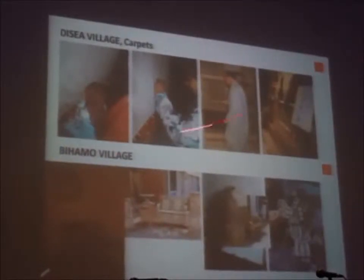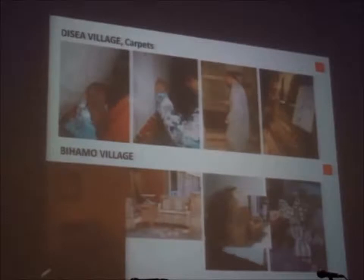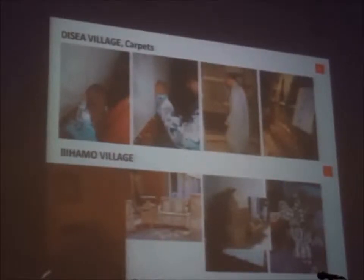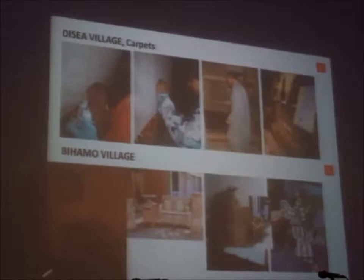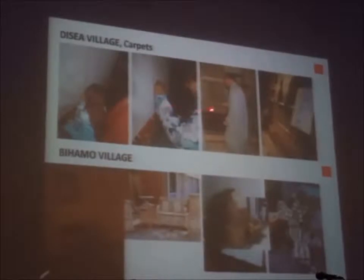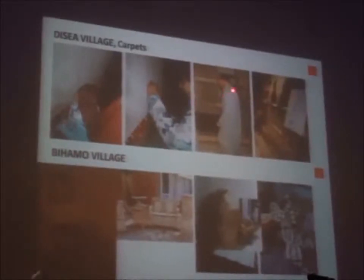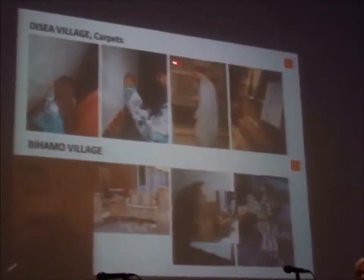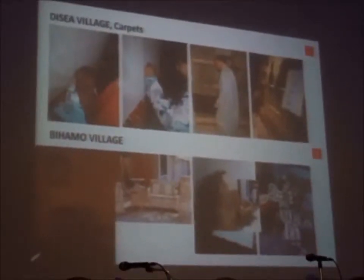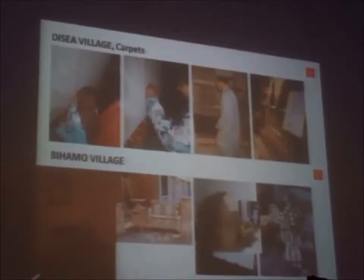And here is one of the villages, Dessia village, because we started not only working on the site, but we made surveys in the different villages around the site to see what the needs of the people are, what they want to do, what their skills are, what their dreams are. In Dessia village they work on carpets, and they have very unique skills, but it is about to disappear because the people have very low income and no market for their products. And this is Bianco village, where they work on palm reed products. They have very unique furniture and products from palm reeds, as you see here.